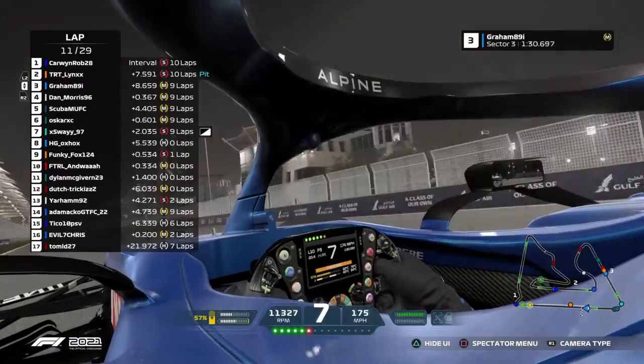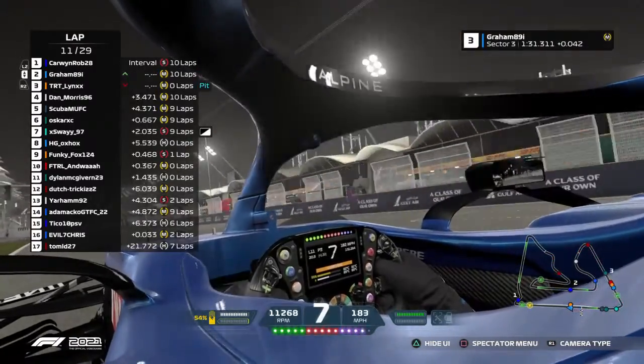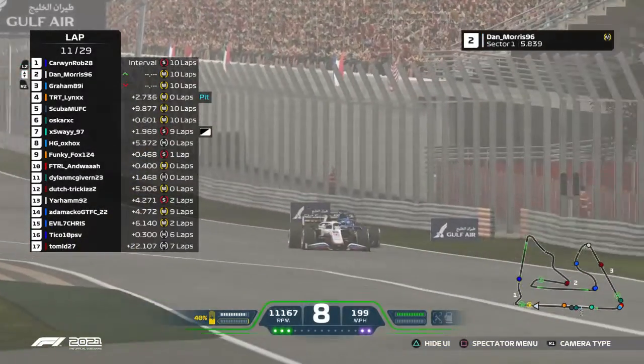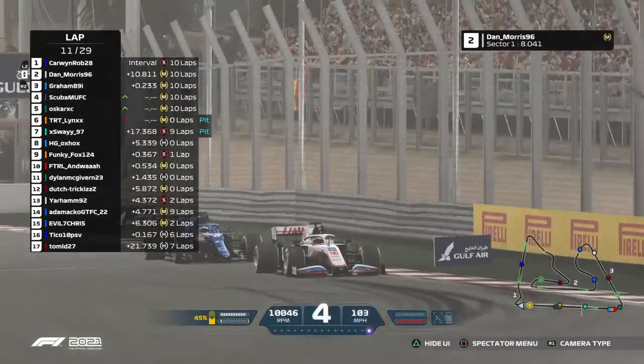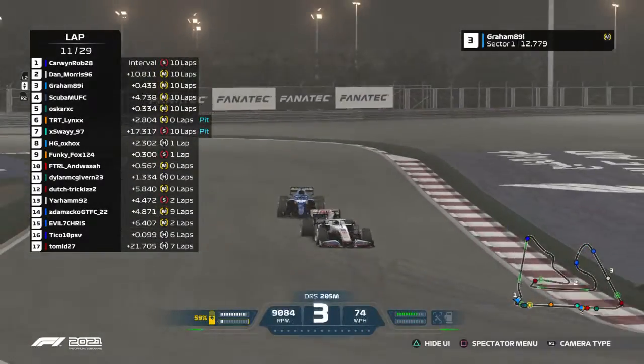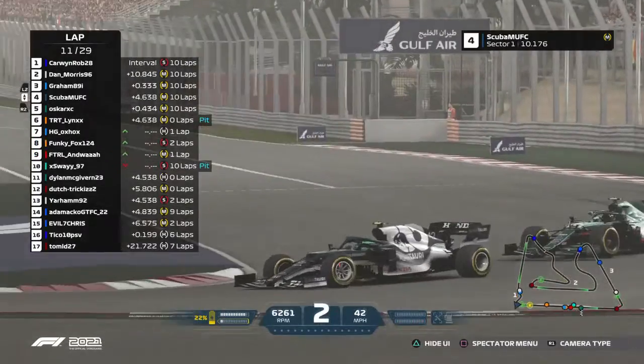Dan is within DRS range again, and we're going to see another move into turn 1. Graham goes up to P2. Here comes Dan. Through he goes, side by side. And yep, DRS move is done. Up to P2 he goes. Scooping out to the 4th, holding off Oscar.